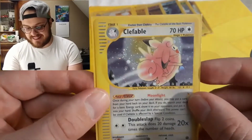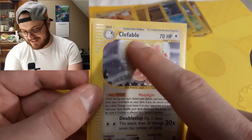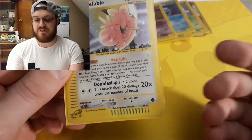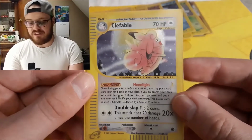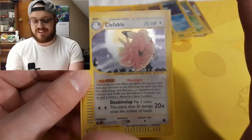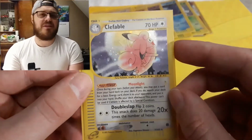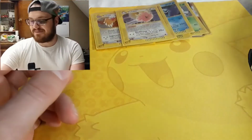Clefable, look at that. Look at that. So Moonlight, and clearly there's moonlight here. It's like jumping over, I think, a city or like a village in the moonlight. That's why I love the Wizards of the Coast era. The art was so much better. Doesn't need to be like a whole cover of GX or VMAX or anything like that. Just simple, a little area here. Awesome art. Cool Pokemon pose. Yeah, very nice. Love it.